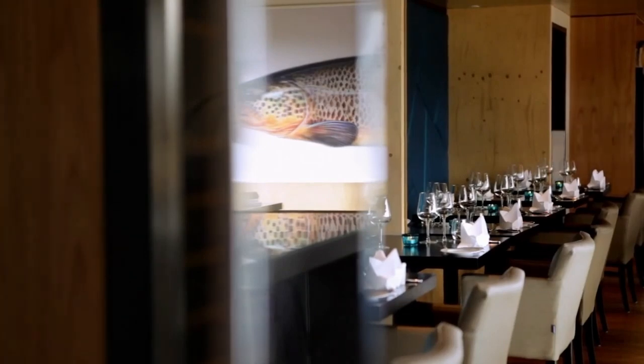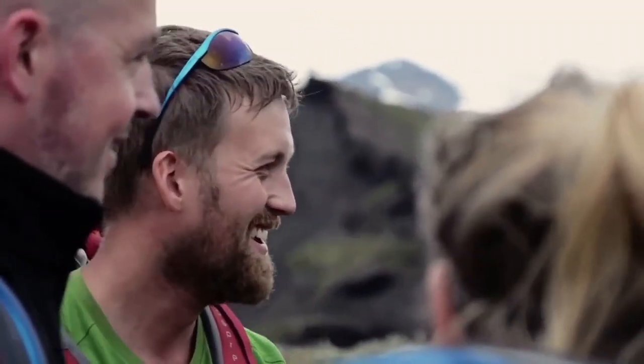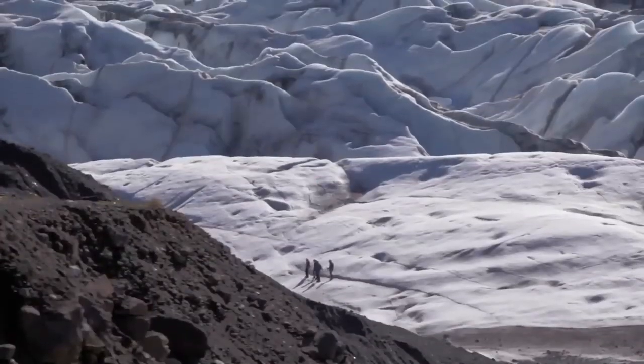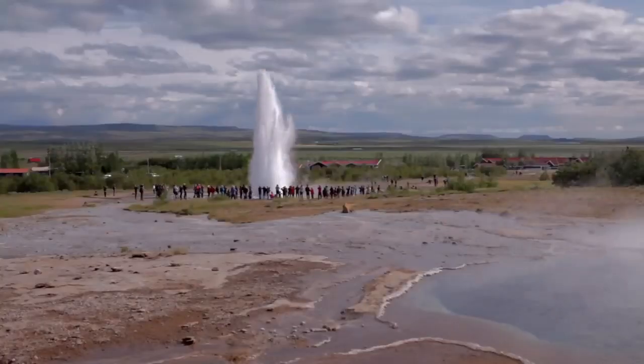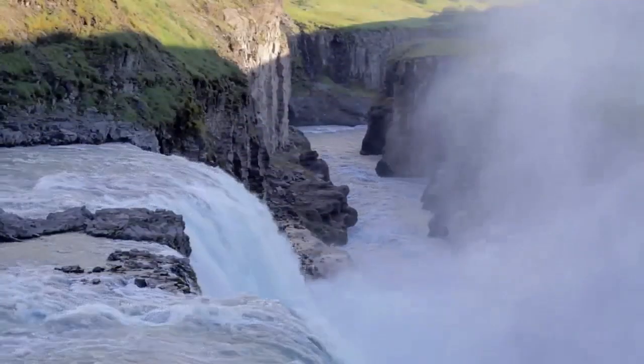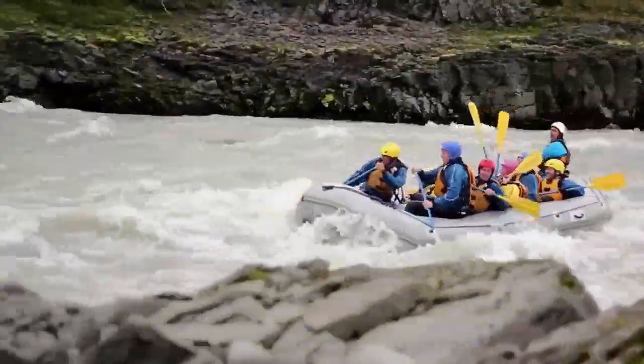The adventure part is quite an amazing feature. We have anything from hiking from the doorsteps of the hotel to the top of a dormant volcano, going with a snowmobile or a super jeep to a glacier, watching the hot springs, diving and touching the two continents at the same time, seeing the waterfalls, the amazing clear, pure waterfalls, river rafting down some of the glacier rivers. It's very cold to dip into. Welcome to Ion Luxury Adventure Hotel in Iceland, where everything meets nothing.